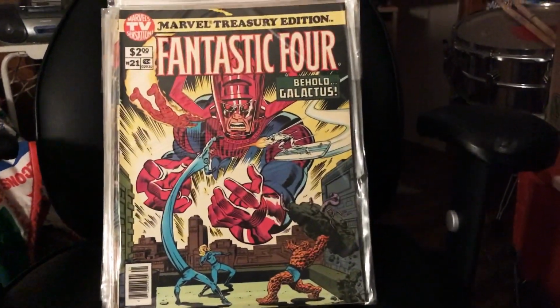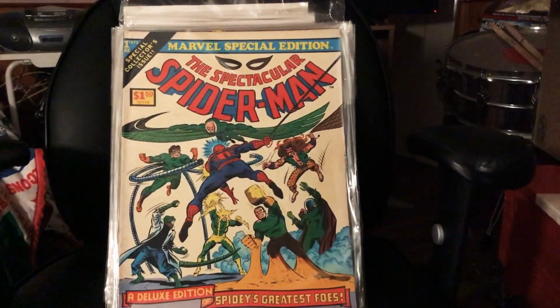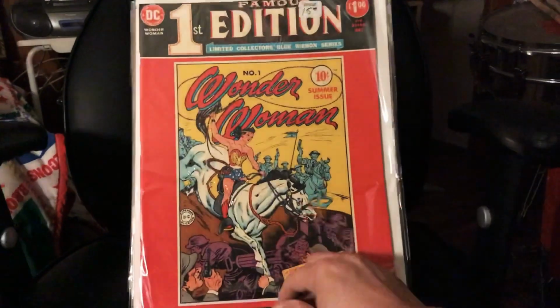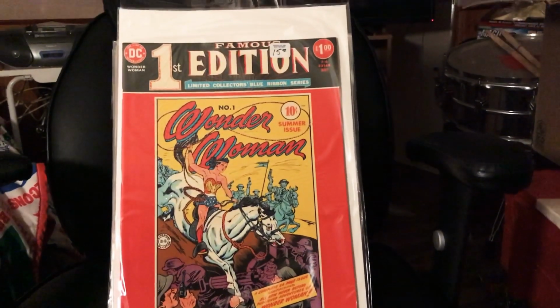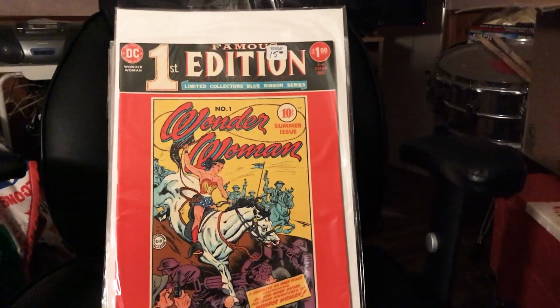Fantastic Four. Let's see here. Spectacular Spider-Man. Another famous first edition of Wonder Woman. Here's another one I've had since I was a kid. There's two of them in here, actually.